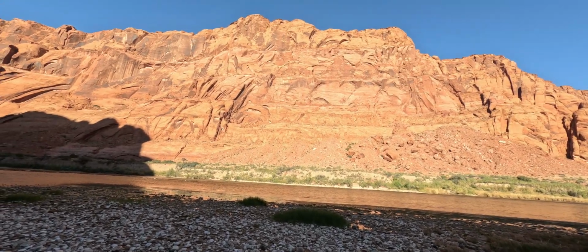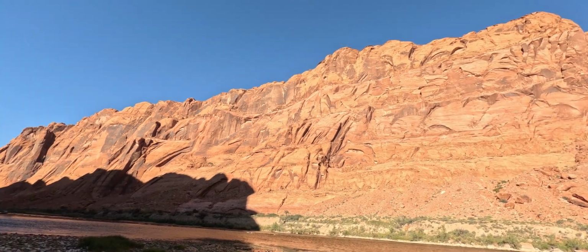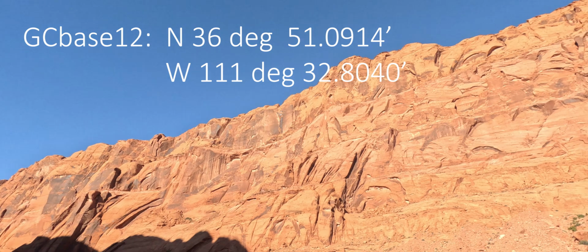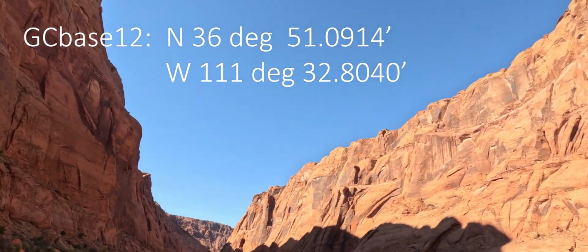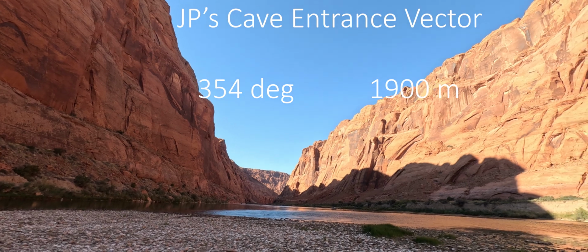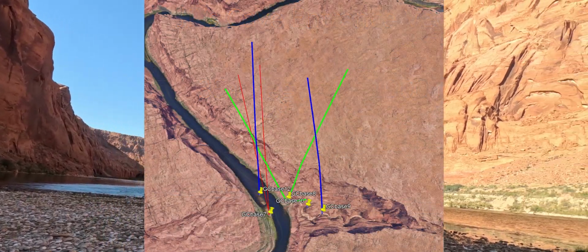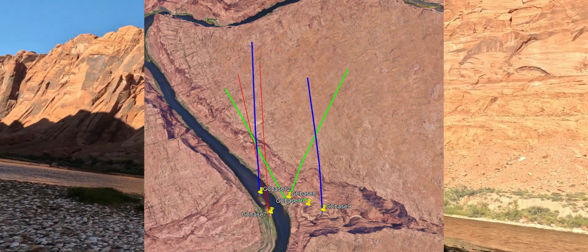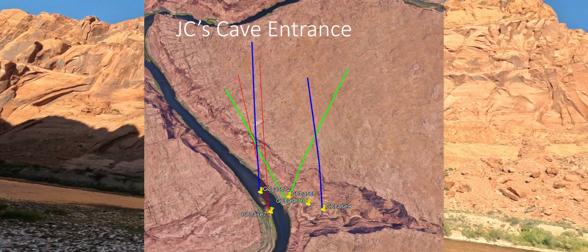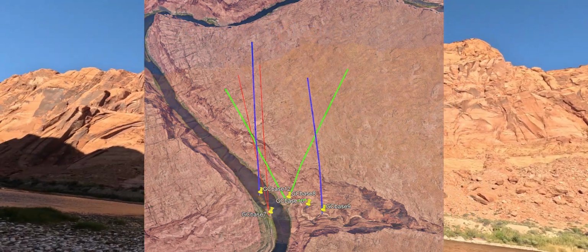Okay, I'm up the river a little bit from Waterholes Canyon. I wanted to get one more vector to the entrance that JC and his team used. Should be along the river here on the other side somewhere. Could be around that corner down there. I'm not sure. But I want to do one more before I leave today to get a little more information. So this will be GC Base 12. And I will post the date on your screen for this.